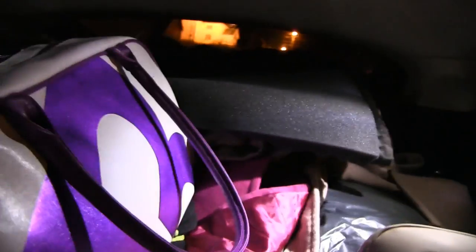In the back here, we moved the luggage, and yeah, this should be fine. Yeah, we have to sleep in the seats, but it's only for one night. Tomorrow we're gonna stay in a hotel in Tromsø.